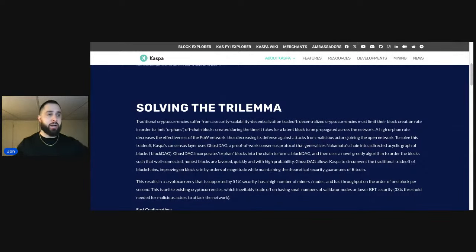In this case, here's the team. And then you scroll down here. Core developer. So look, this is why I like Kaspa a lot. You got Yonatan, who's the genius behind it, rumored Satoshi, and then all you have is developers. You don't have a chief financial officer, you don't have a chief marketing officer. So depending what you're looking for, that can be bullish to you, bearish to you, whatever.